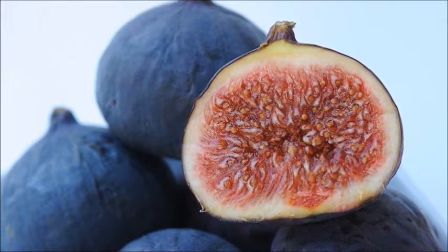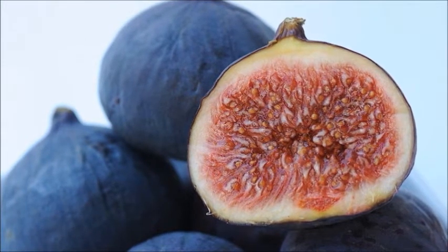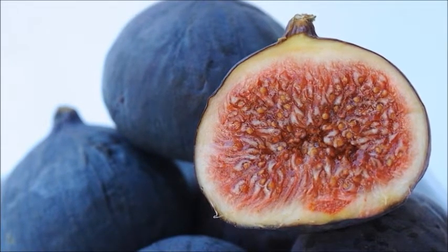Technically, figs aren't a fruit. They're actually flowers. What are the benefits of figs? Well, besides being delicious, they have a lot of health benefits and nutrients, and they're easy to not only eat, but also to keep.